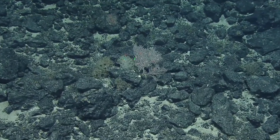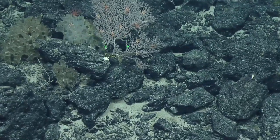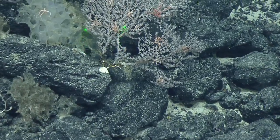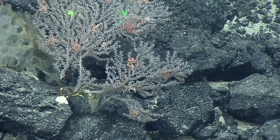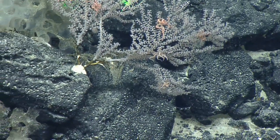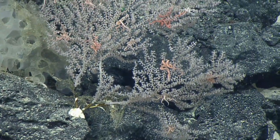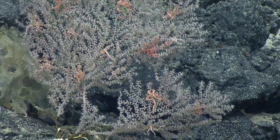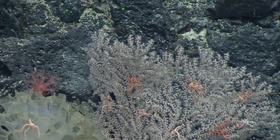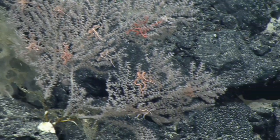It looks like we've got two generations of sponges, maybe, and then one of these corals. Wow. It's just full of associates. Yeah, that's a lot of ophiuroids. Yeah. Look how delicate that is. Mm-hmm. Yeah, that does look like a primnoid. Oh, and there's a mushroom coral behind it.